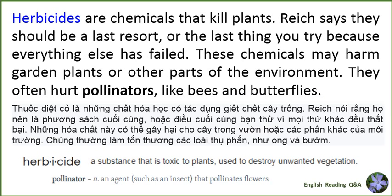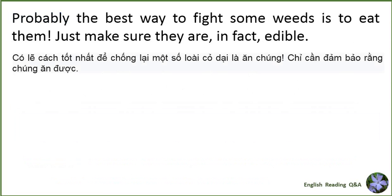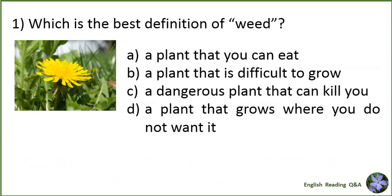Herbicides are chemicals that kill plants. Reich says they should be a last resort, or the last thing you try, because everything else has failed. These chemicals may harm garden plants or other parts of the environment. They often hurt pollinators, like bees and butterflies. Probably the best way to fight some weeds is to eat them. Just make sure they are, in fact, edible.